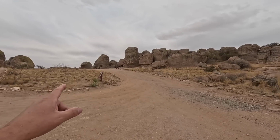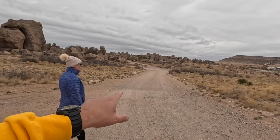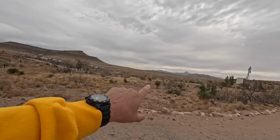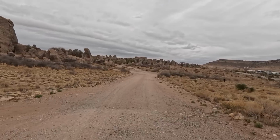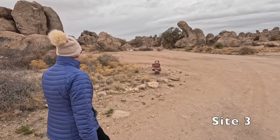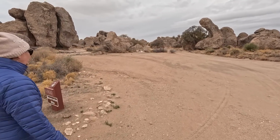So we just walked out of site 2. This is the driveway that's going to get you to sites 3 through 8. The main drive is right out there. So this is kind of a separate, sort of like a dead end area. That'll take you all the way into site number 8. So number 3, Virgo. This looks pretty big too.